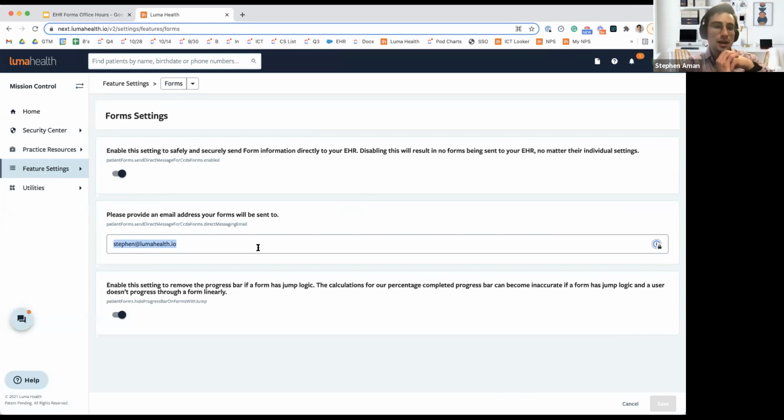In addition, we allow you to send it to the provider as well, in which case you'd go to each provider's detail page and put in their HISP address. We're creating a setup wizard to make that step a lot easier. And you can also reach out to your CSM to help you with that. But if you just want to test to see how this looks in your EHR, you can simply put in your HISP address here. Go ahead and click Save, and then you're pretty much done. You've turned it on for your account. At this point, you have to select and set up which forms you want to send back.